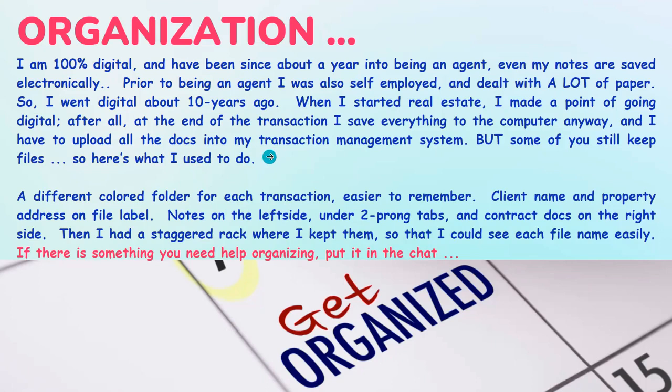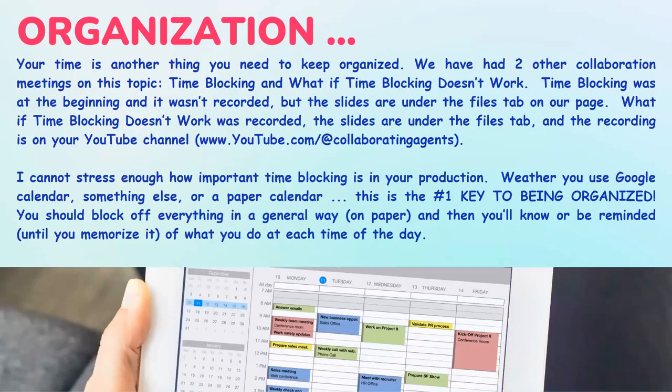I still have like 4 Pendaflex files full of closed files from when I first became an agent. This year, I finally get to start taking them away because they were in Washington, and so that 7 years is lapsing. It lapses in April, so I'll finally be able to dump those. But me being me, I'll probably scan them and put them in their file.